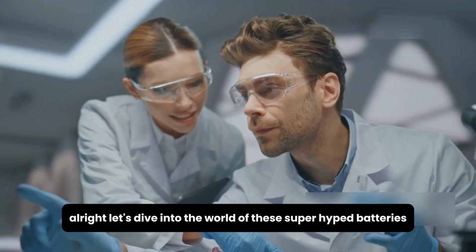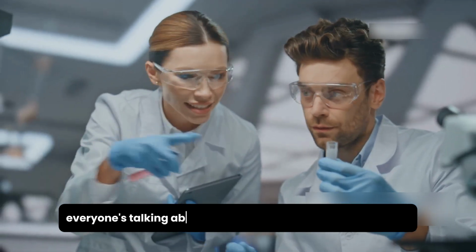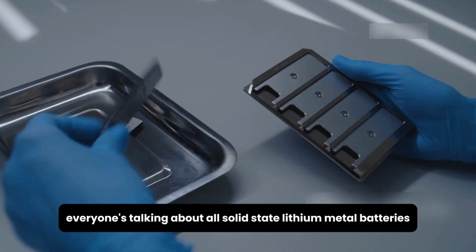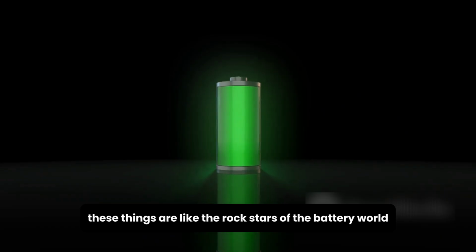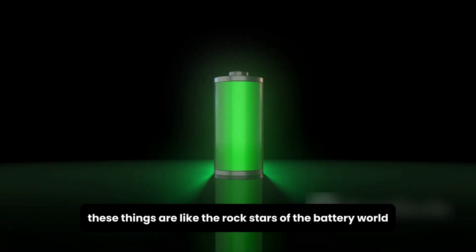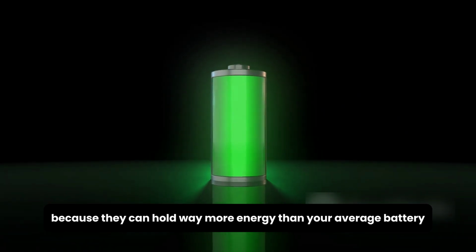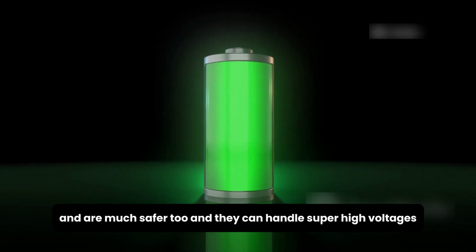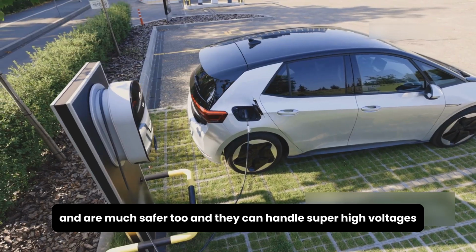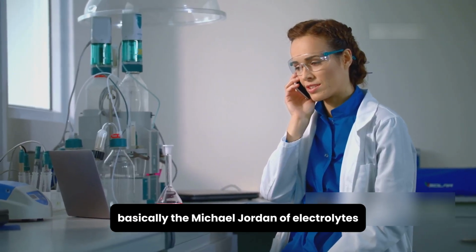Alright, let's dive into the world of these super-hyped batteries everyone's talking about. All solid-state lithium metal batteries, or ASLMBs for short. These things are like the rock stars of the battery world, generating a ton of buzz because they can hold way more energy than your average battery, and are much safer too. And they can handle super high voltages. Basically the Michael Jordan of electrolytes.